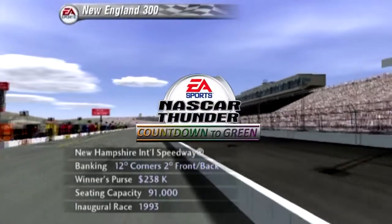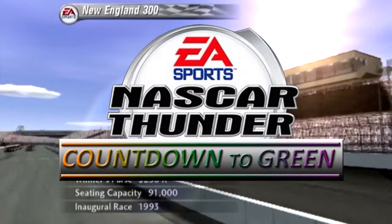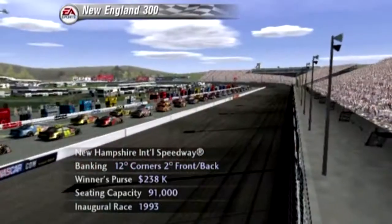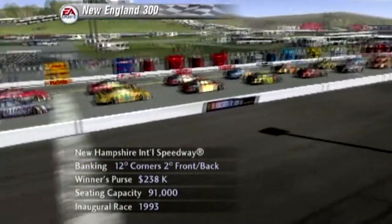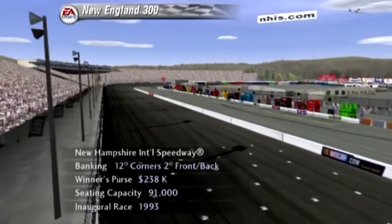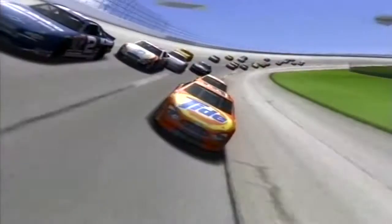This is the NASCAR Thunder countdown to green as we get set to go racing. The 1 mile New Hampshire Motor Speedway, a track known to spawn the hottest tempers from even the coolest of competitors. So now, before we turn up the heat, drivers must size up the competition. And believe me when I tell you, the competition can burn a whole lot more than rubber. Give me fuel, give me fire, give me double shot is out!